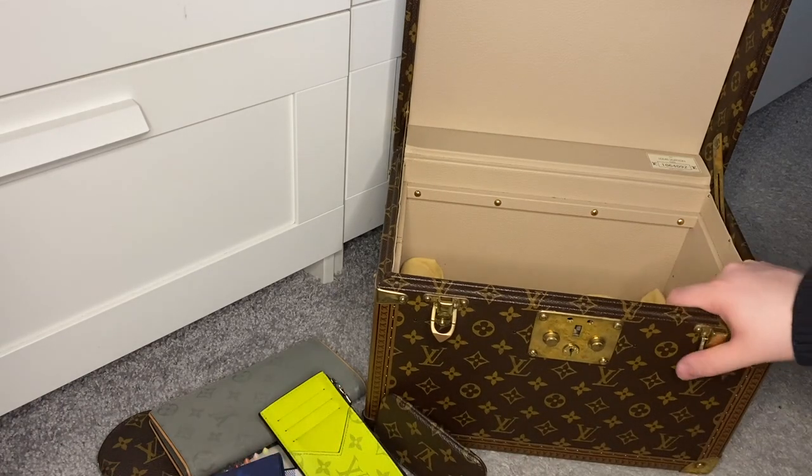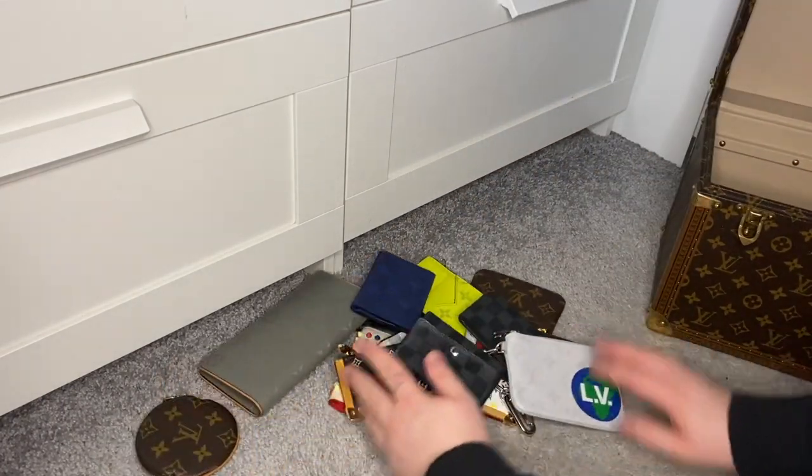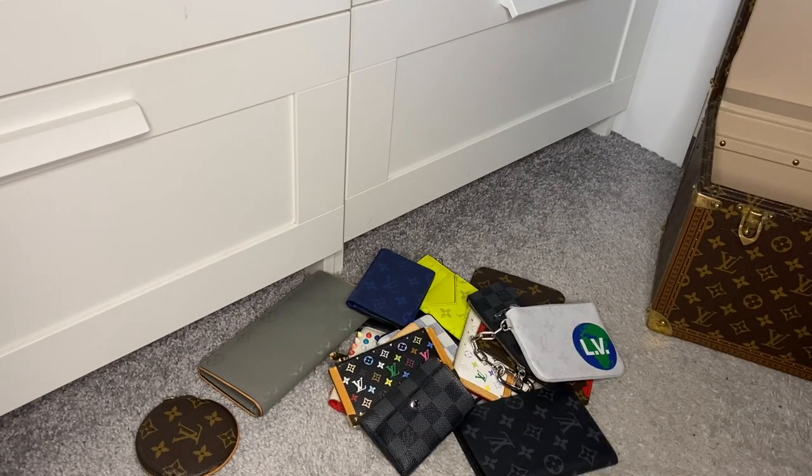And you know, just as I'm cleaning up, look at this ridiculousness. Oh my god. And there may be something else on the way to add to this mess.